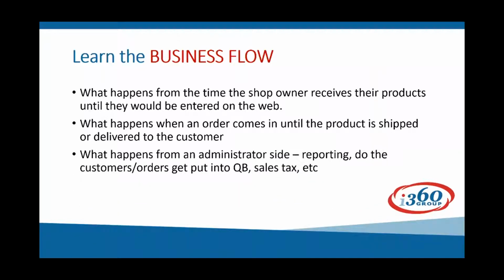What happens from the administrative side, reporting? The customer's pushing it to QuickBooks. I've had a couple sites where all of a sudden they're going, how do I get this to QuickBooks? Do I need to export? What happens? What reporting are they needing? What reporting is their CPA needing?